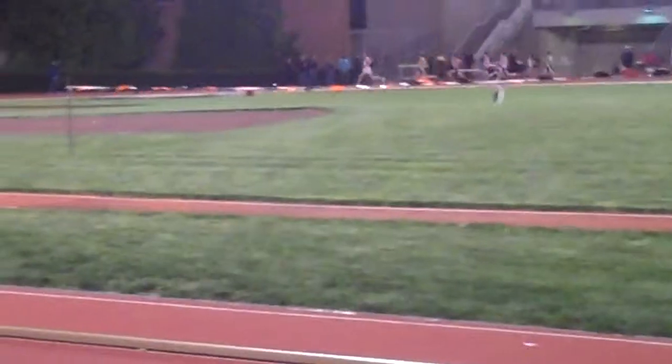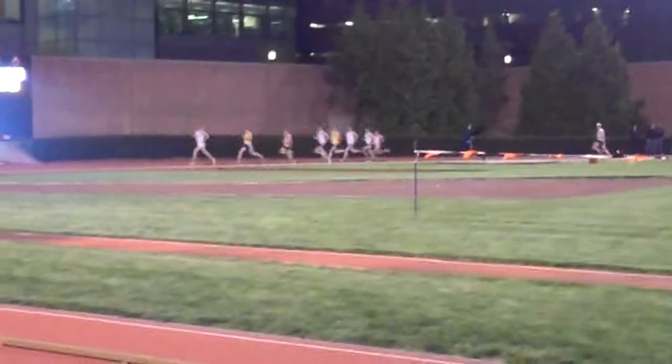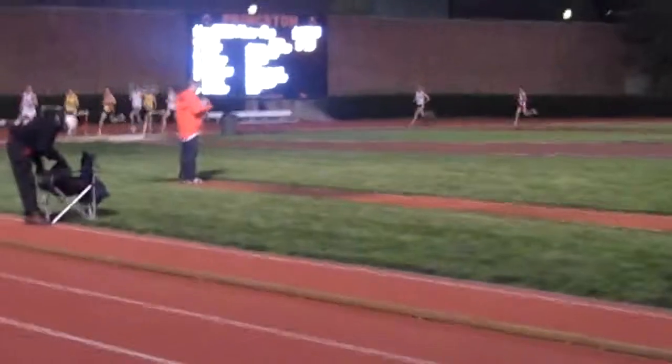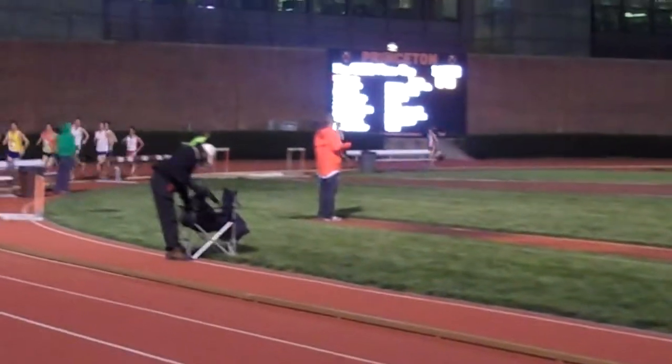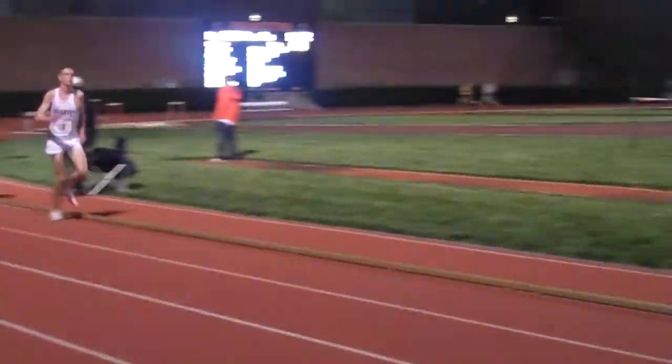Wow, that was a 106.9 for Colgate. So he's definitely put a serious injection of pace in there. Looks like BAA is still able to hang on though. But we've got a couple casualties off that front pack. Looks like Dartmouth and it might be Cornell.